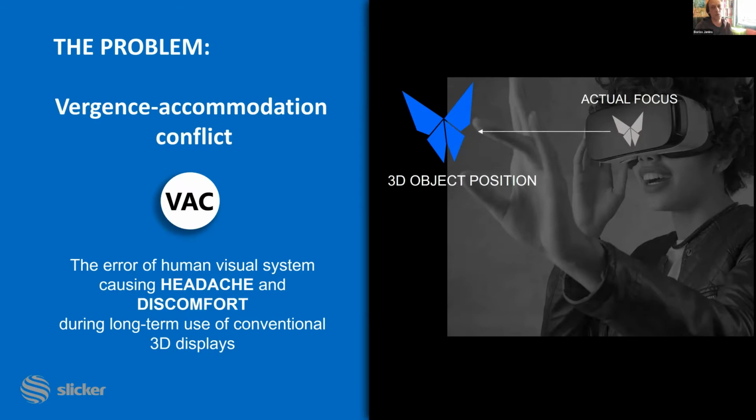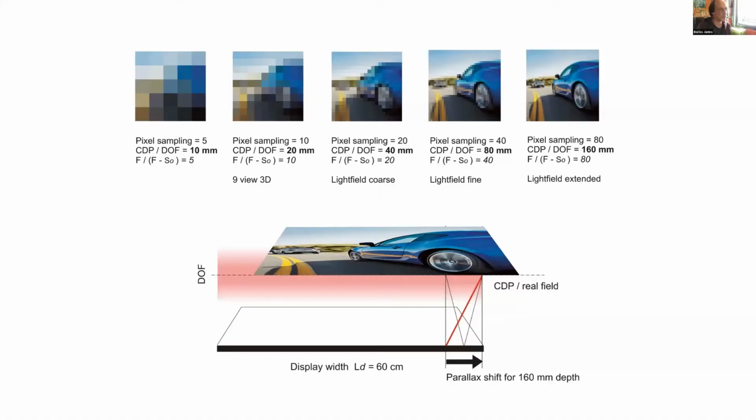3D cinema works more or less well because the distance from the user to the screen is relatively large, and you can watch a movie for about 1.5 hours, but not more. Even in that case, most users feel discomfort. So we're trying to find a simple and economical solution to improve this. Now I will explain how we found the solution.